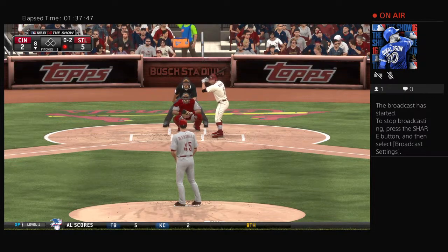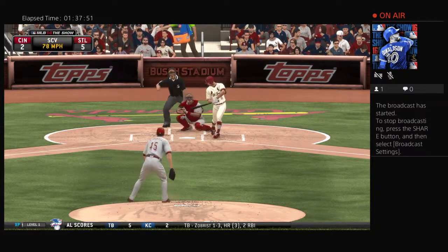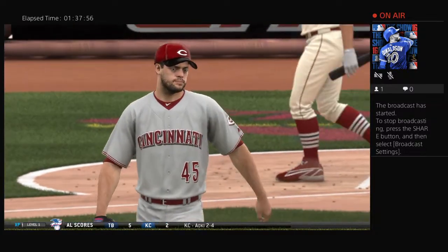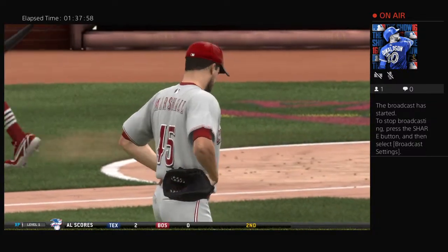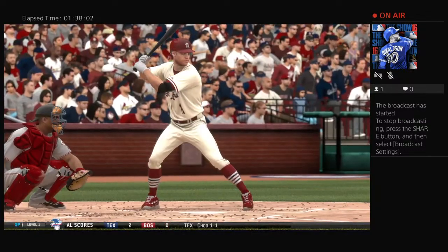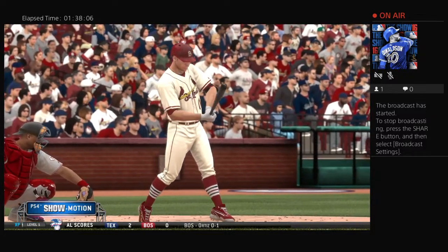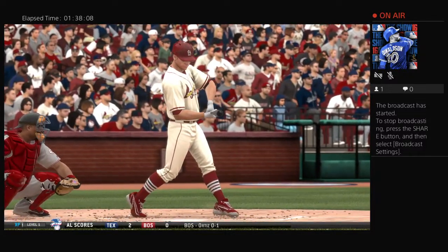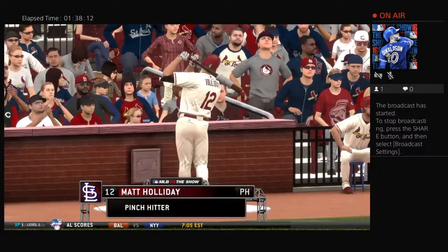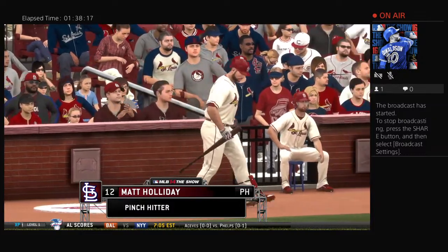Work the count a little. A great pitch there as he couldn't get extended on that one, and he's down on strikes for the second out. Up next for the Cardinals, pitcher. You know, it seems like every time we check these out in slow motion, it always looks like the bat breaks the plane. Look here, sure enough, I don't think he holds up in time. Looked to me like that was the right call. Matt Holliday will get the call here as he'll hit for the pitcher. Matt Holliday.